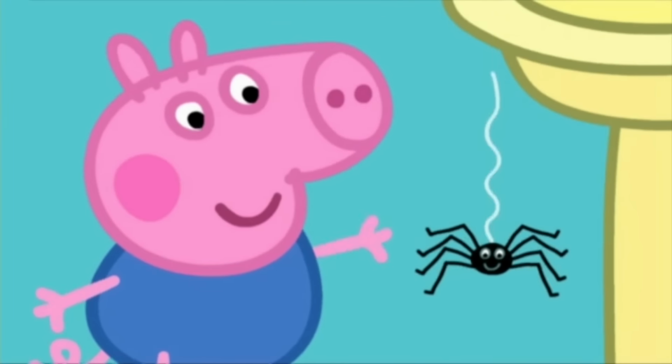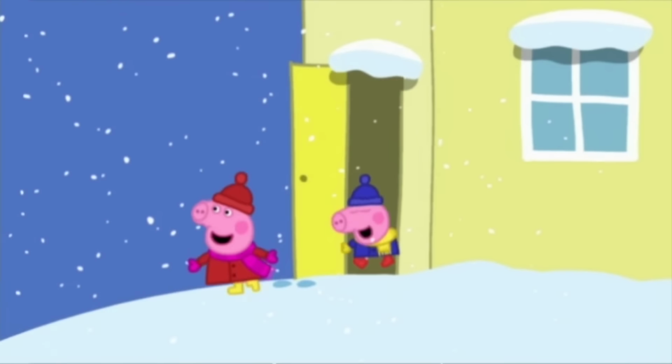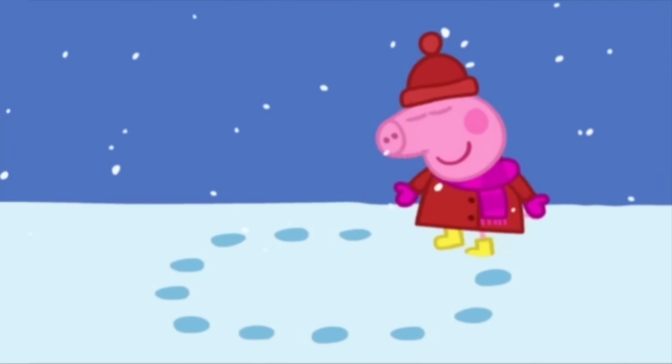Black. Black spider. White. White snow. Peppa and George love making footprints in the snow.